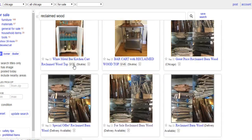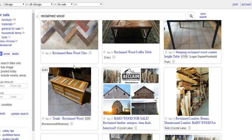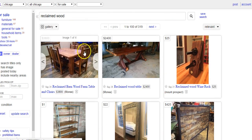Like I said, if you have a property or a large garage or something like that where you could store all this wood, you don't have to blow it out at a cheap price. You could actually sell it piece by piece or lot by lot to people, and you'd be able to squeeze a lot more money out of it. But this is a pretty simple concept.